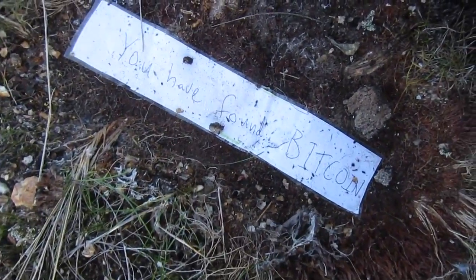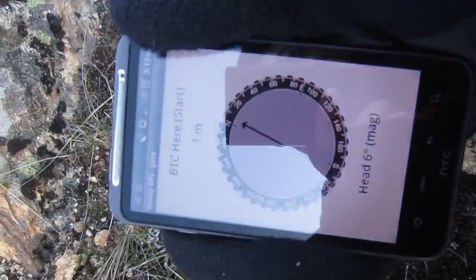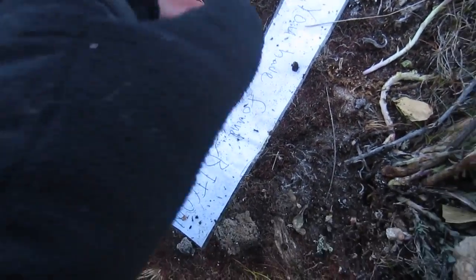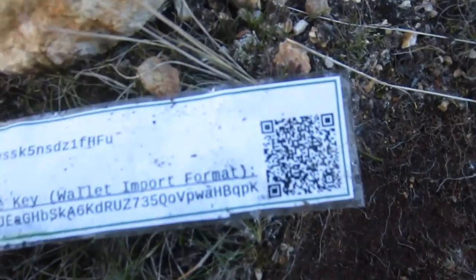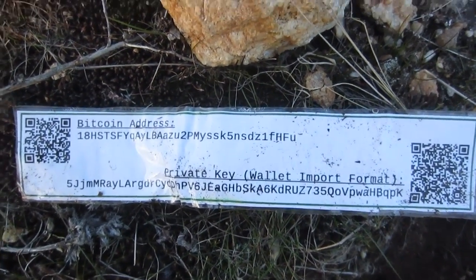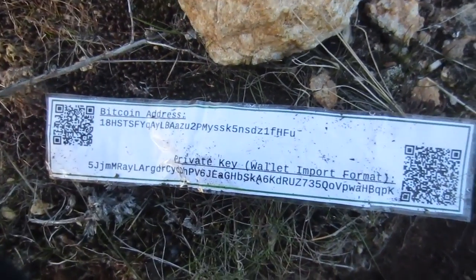You have found Bitcoin. Yes! Thank you, handy GPS. It's been 4 or 5 weeks. And it's held up pretty well. It's just one layer of packing tape over some paper. And the back even, wow. I thought the ink would have smudged. By the time you see this, I've probably already taken the money out of it.